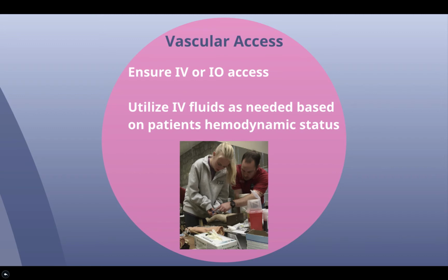We need to get vascular access. We need to ensure that we have it, and we can do that in one of two ways. We can either get an IV or an IO. Adult IOs are very reliable now. Pediatric IOs are very reliable as well.